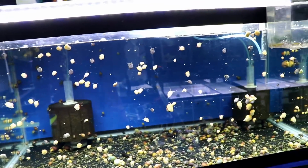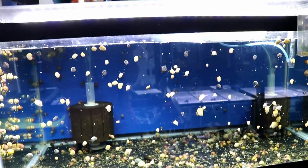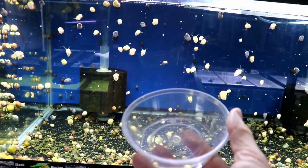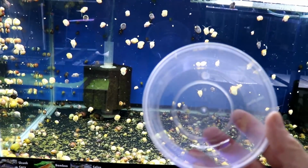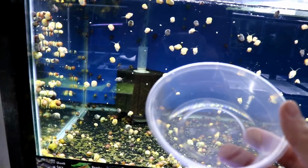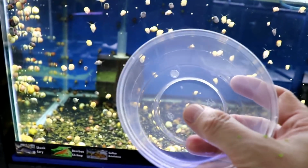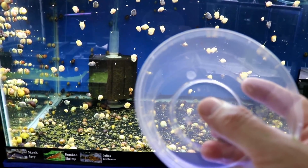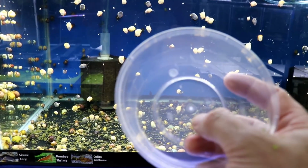So the next thing that I tried to do is I tried to remove them and put them inside of a deli cup. Now what I would use is these deli cups right here. These are the same deli cups that I ship the Mystery Snails in. And so I would take these and then I would put a wet paper towel in here and then I would put the egg sacs on top of here. And so there may be 10 or 20 of them. Then I put the lid on there and then I would cut a few little small holes in the lid so this thing can breathe. That way they would get the moisture that they need.